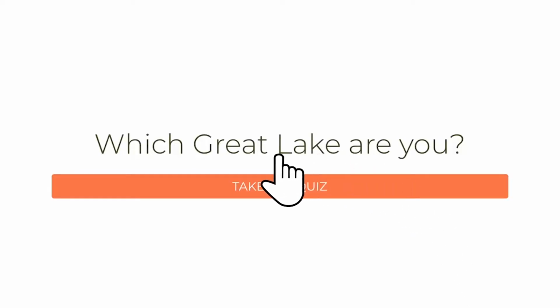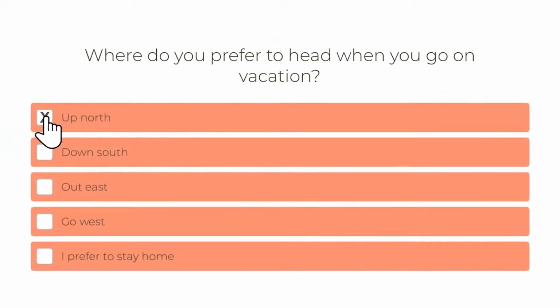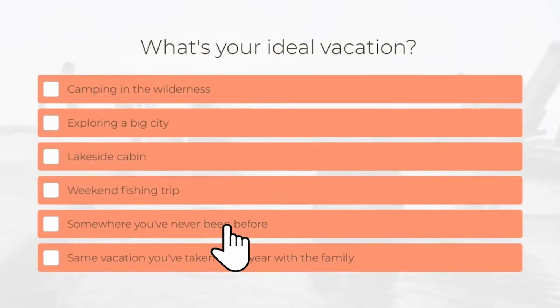All right, there we go. Which Great Lake are you? Where do you prefer to head when you go on vacation? To go up north. What is your ideal vacation? Somewhere you've never been before.